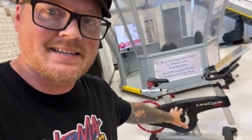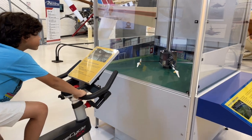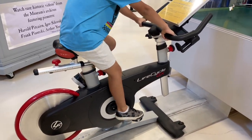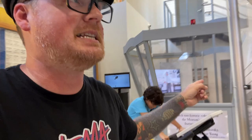There was a thing you could do over here. We both did this. It doesn't really make any sense because you pedal it for just a tiny little bit and it goes up no matter how fast you pedal. We thought maybe the blades would spin around the faster you pedal. It does not. Sean's gonna make this thing go with just the smallest little effort. Look at that. That's all you gotta do to make it go up. I don't really get the idea of this one. At least you get exercise.